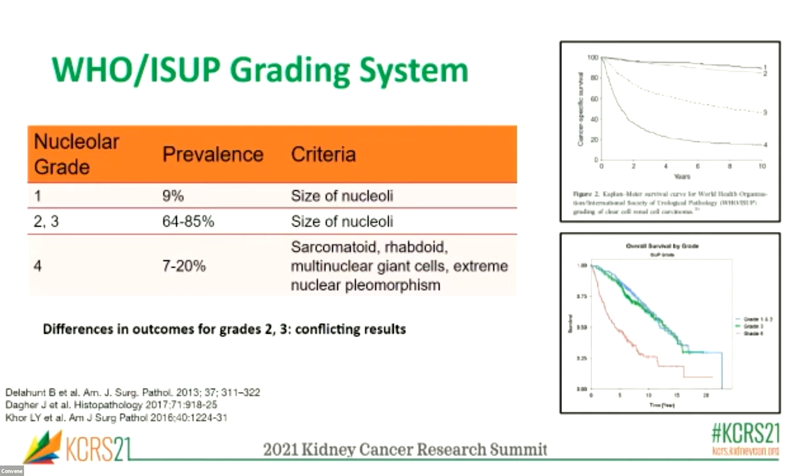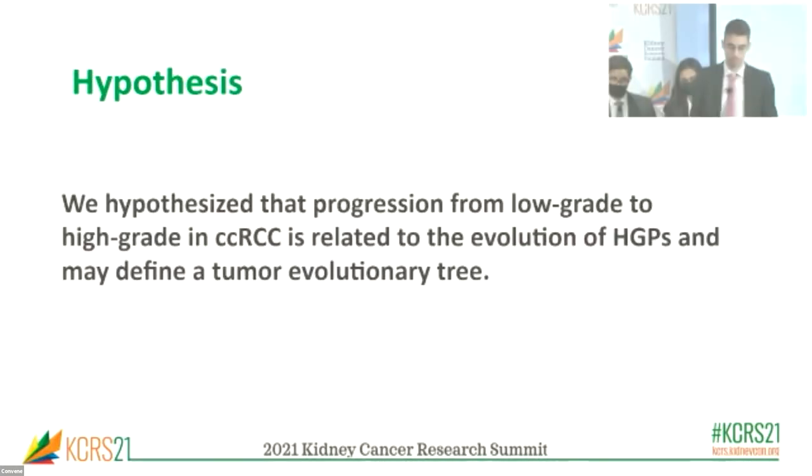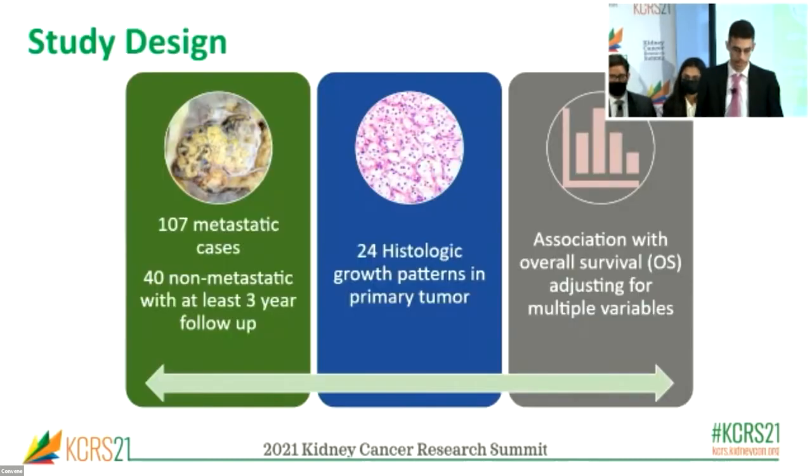However, there have been some conflicting results concerning the grades 2 and 3 to predict outcomes, especially metastatic progression and overall survival. So we hypothesized that the progression from low grade to high grade in clear cell RCC is related to the evolution of histologic growth patterns.